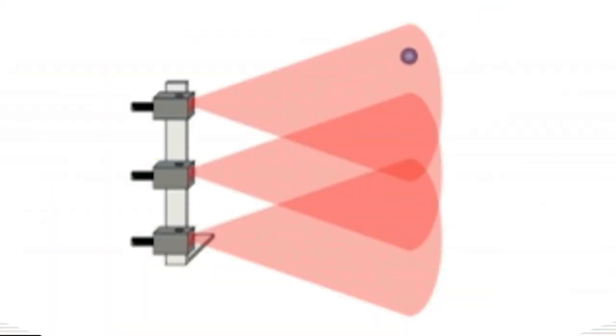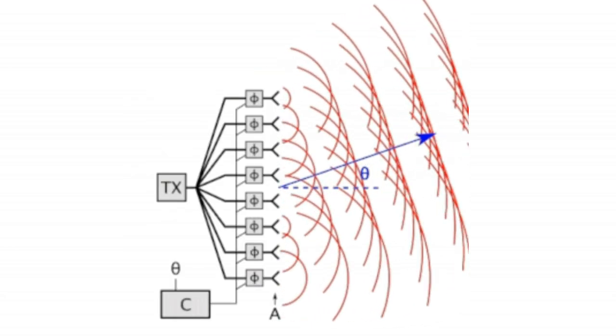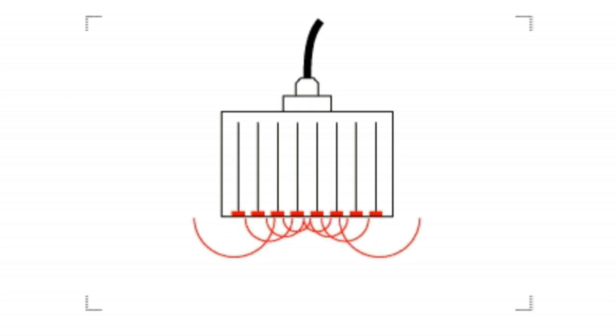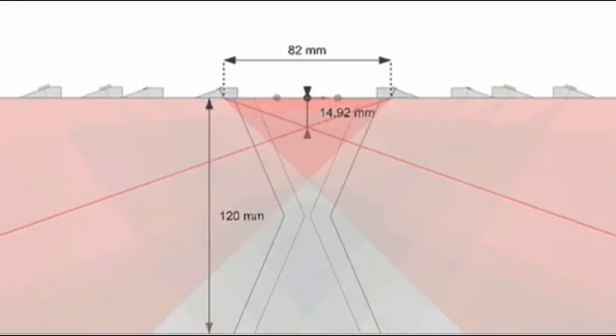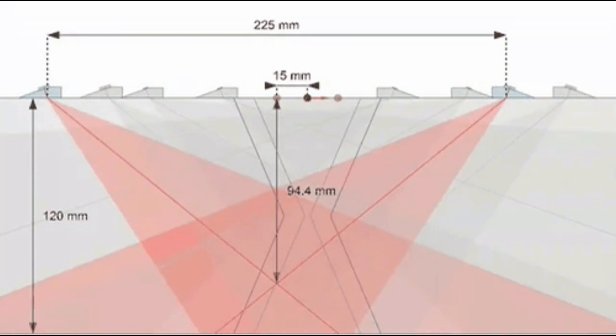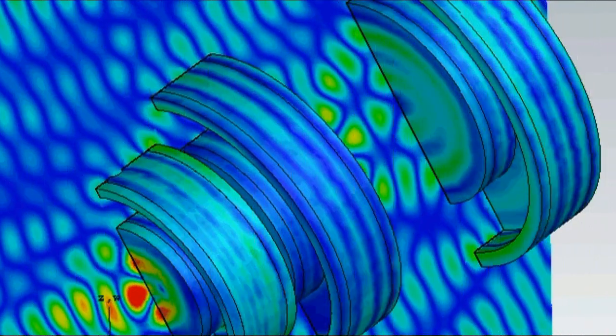Array sensors. The sensor array comprises several transducer elements organized in a specific array pattern. This configuration allows for measurements in multiple directions or creating three-dimensional environmental models. Additionally, these elements can be arranged in a specific array pattern, facilitating multiple direction measurements or three-dimensional environmental modeling.